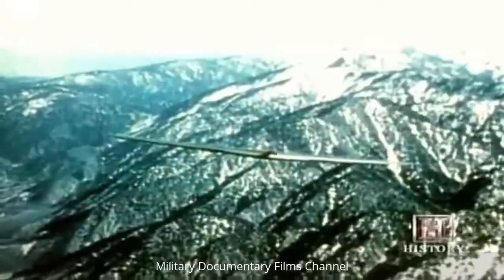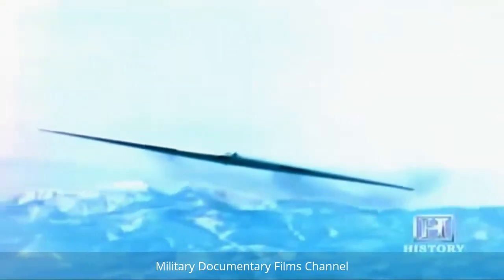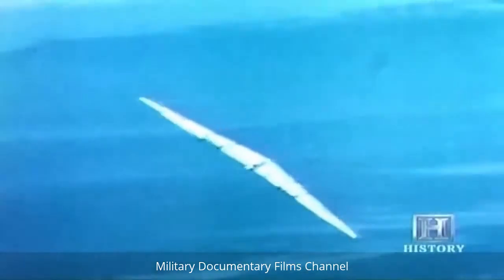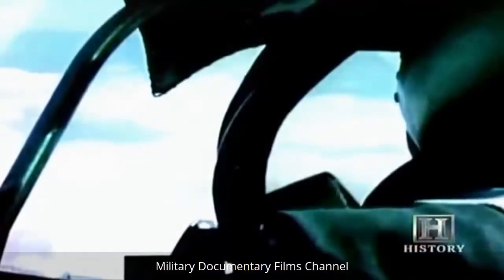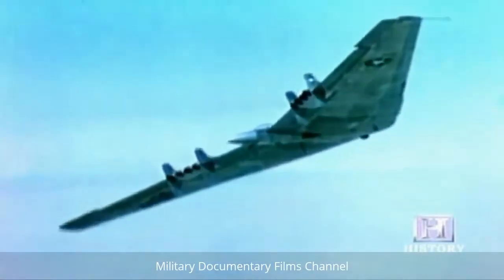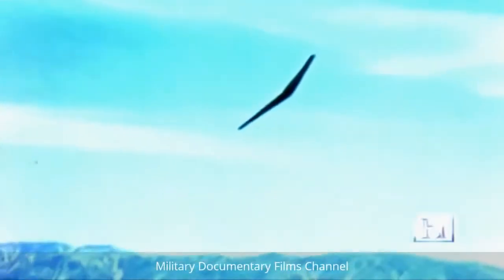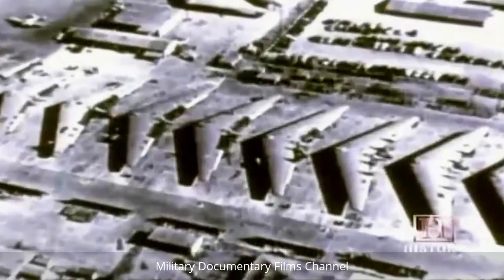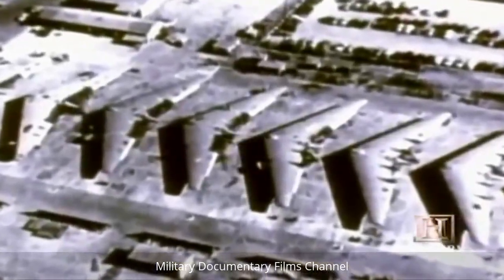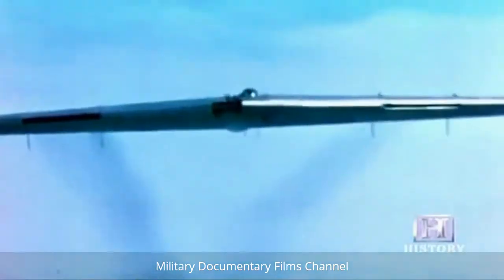But the YB-49's days are numbered. Although years ahead of its time, it is incredibly difficult to fly. And without computers to help control it, the U.S. Air Force feels that as a bomber, it is too unstable and dangerous. In late 1949, and in an unprecedented decision, the government orders that all Northrop YB-49s are to be destroyed. The Flying Wing looks destined to be dumped into the circular file of history.